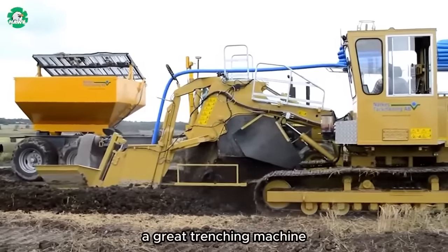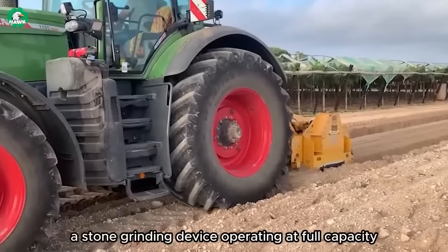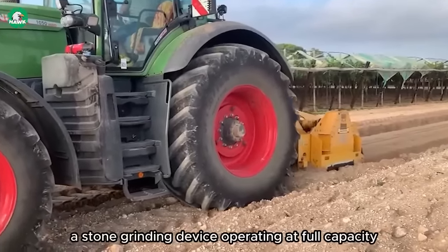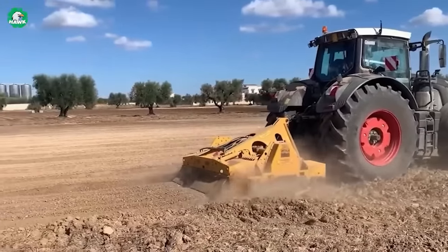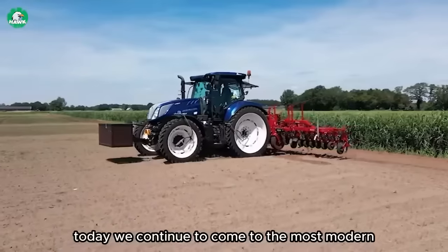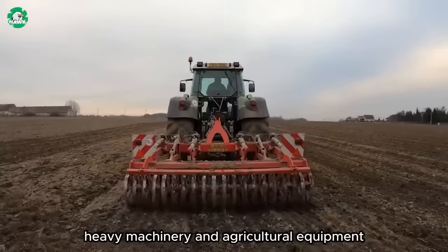A great trenching machine. A stone grinding device operating at full capacity. Today, we continue to come to the most modern heavy machinery and agricultural equipment.